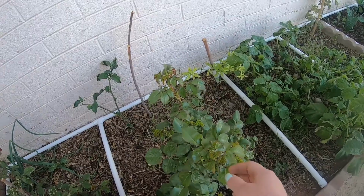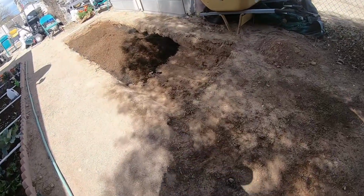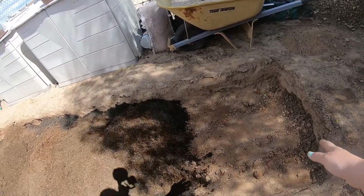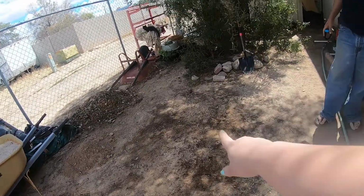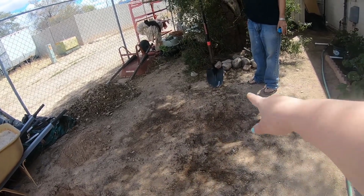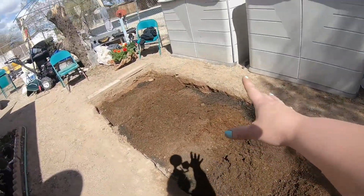Got buds on my Burst of Joy, not on my Delight yet, but they got moved because we're doing this over here. So this is going to be in total approximately 22 feet, but for right now we're stopping here. So right over here in this area, where my husband put the shovel, right there is where it's going to approximately stop. And this whole area is going to be for the vegetables and whatnot. Some of this is too, but the rest of it's going to be all flowers.